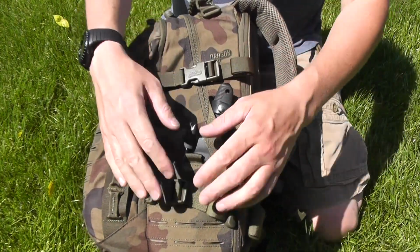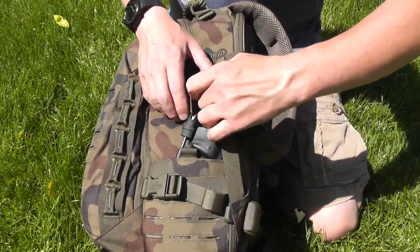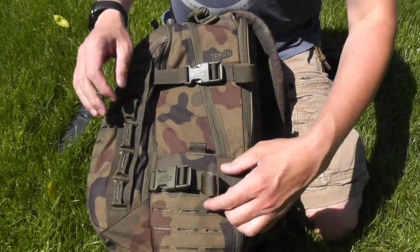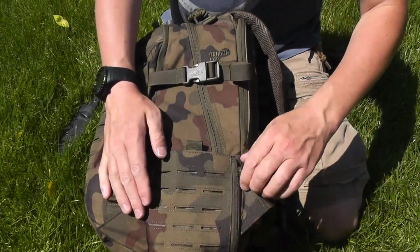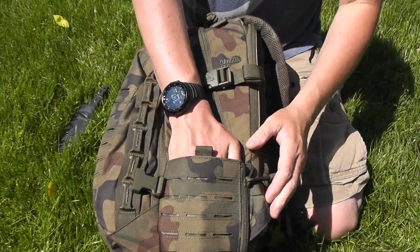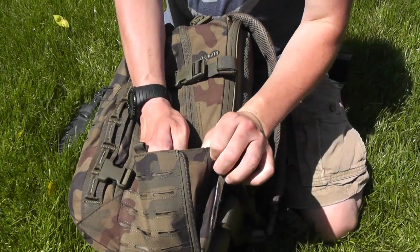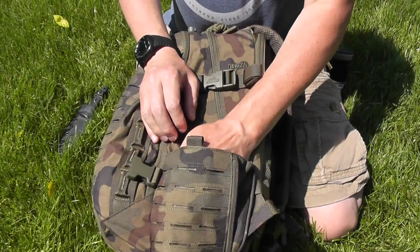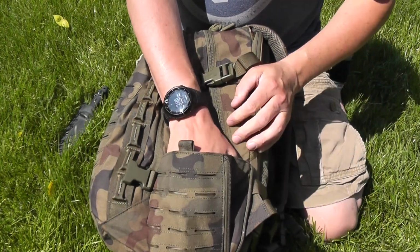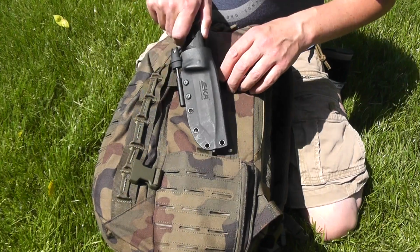On the sides here you have two compression buckles, again with the webbing management, which I find is so handy. Down below here you have this pocket. Now this pocket can stay zipped up and it can function as a sleeve. You have Velcro on the top so you could stash little things in here, or you can unzip it and it extends out and you can get a full-size Nalgene in here, or even a military-sized canteen will fit in here when it's unzipped. So again, it's very nice for being able to store tools down the side.